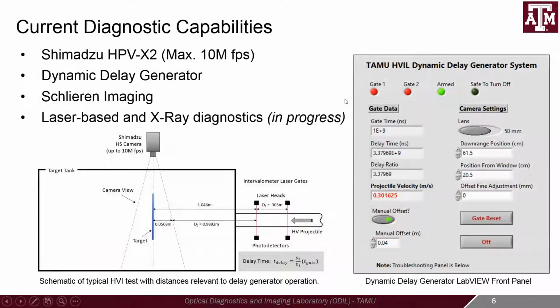Some of the current diagnostic capabilities that we are implementing include mainly the Shimadzu HPV-X2 high-speed camera with a 250 by 400 pixel array, capable of frame rates of up to 10 million frames per second. However, we commonly operate at 1 million frames a second.